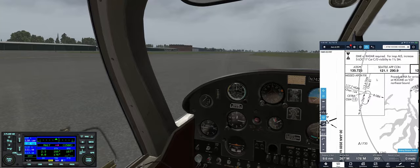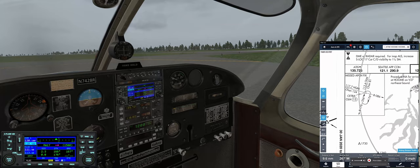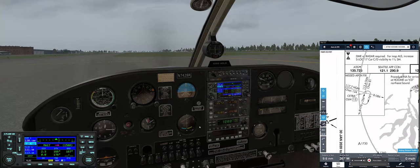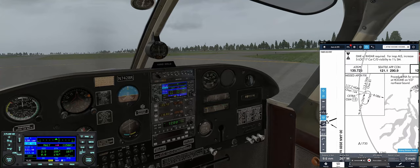So here in this view, it shows the missed approach fix, which is the CETRA intersection, which is not a nav aid. It's rather an intersection of two different radials, the 086 radial off the Hoquiam VOR and the 176 radial off the Olympia VOR. Now this airplane doesn't have two VORs, it only has one, so for the purposes of that intersection we're going to be relying on our GPS. Here, I already have the flight plan programmed into that. We're also going to be able to define that intersection using ForeFlight, which we will be using throughout the flight.